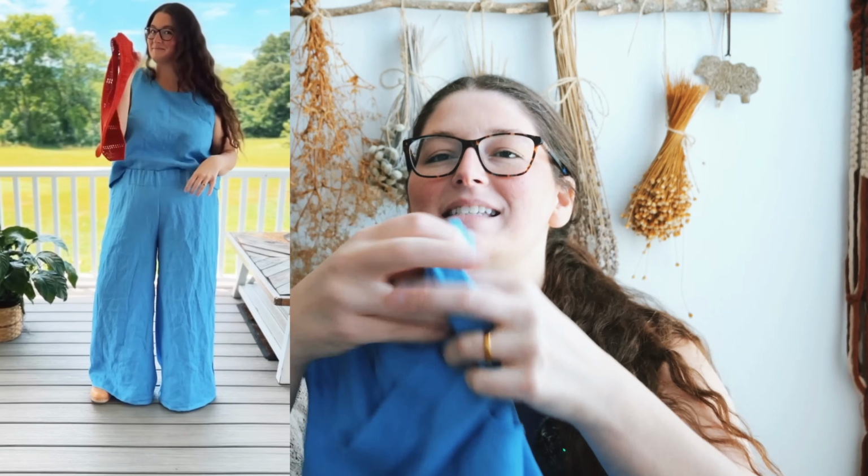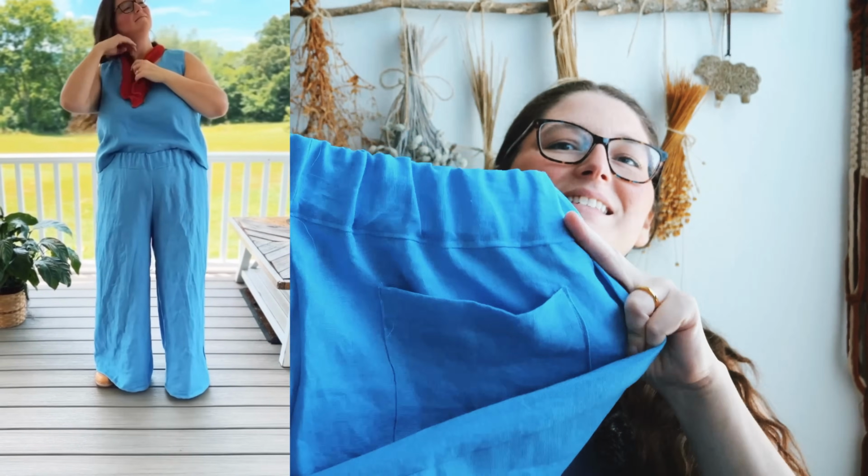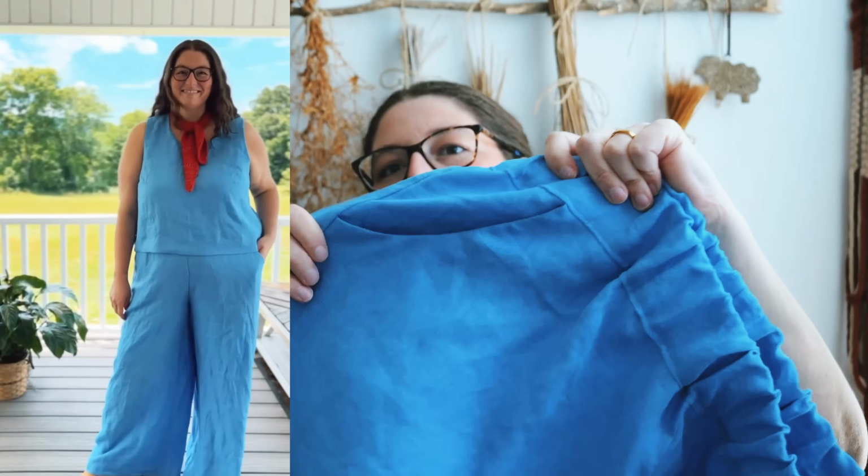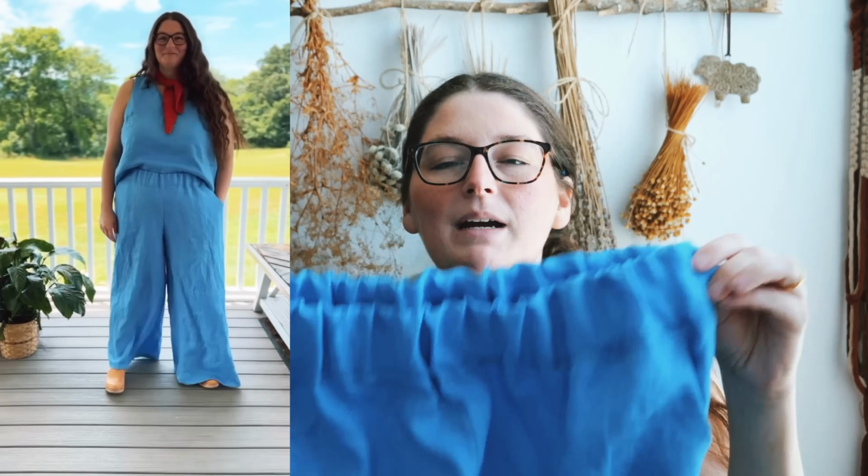But otherwise, I am absolutely in love with these pants. I really like where they hit me at the high waist. I think the back pockets are very cute. I like these front pockets a lot. I really took my time, and I think everything turned out very nice for me. Sometimes I'm just like slapping it on here and there. I don't really care what my seams look like.